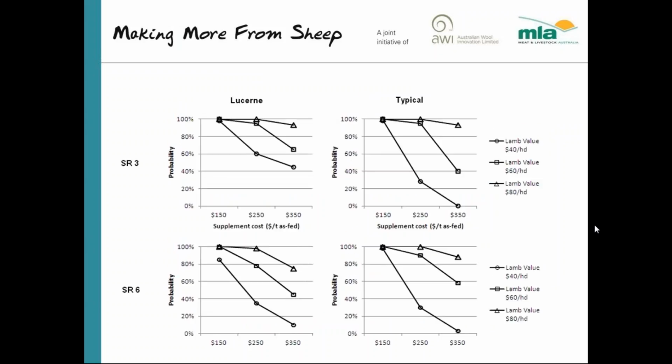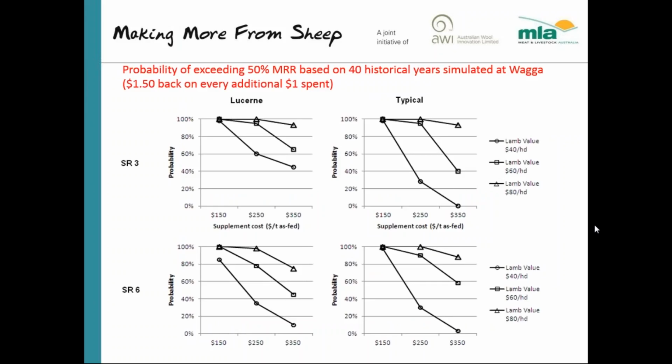Okay, now another way to display this is a final graph I want to show on the economics. Now we want to consider different lamb values per head, and so you can see those on the right-hand side. And what we were wanting to know, based on the information on the previous slide, is what was the probability then of exceeding a certain marginal rate of return threshold. And we set that at 50%. So basically we were saying, look, it's hard to see why someone would be interested in this unless they were getting $1.50 back for every dollar spent. So, or getting $15,000 back for every $10,000 they might be spending in additional supplement.